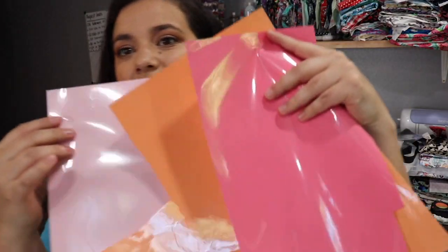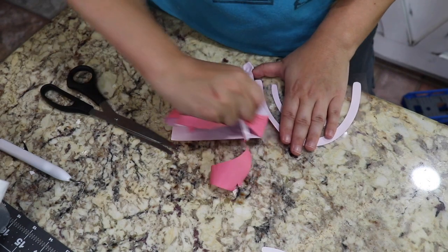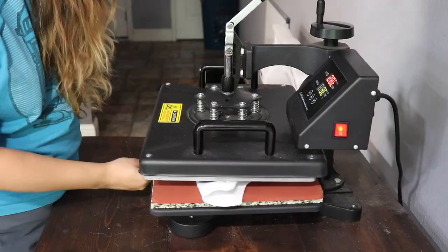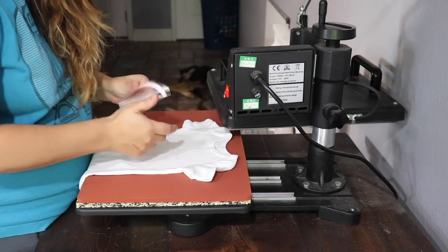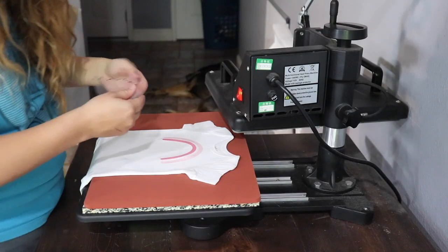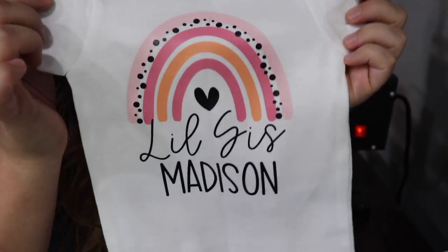Okay, so my Cricut's going. I have black vinyl being cut right now, and then I have these 3 colors that also need to be cut. Okay, so there is the little sister. How freaking cute is that?